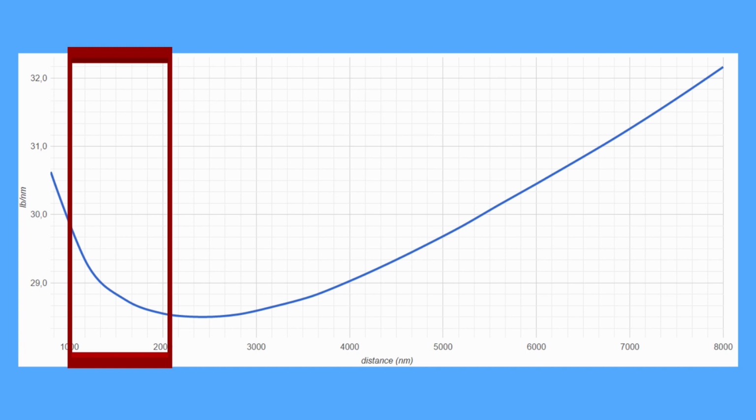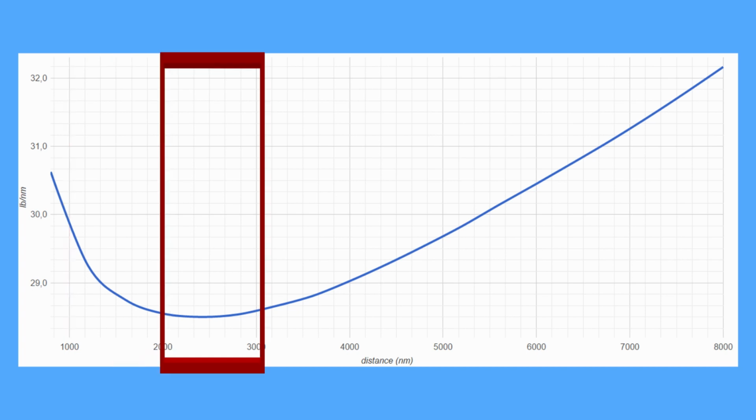And now we bring you to the 2,000 to 3,000 nautical mile mark. So this is the most efficient distance to fly a 777, as you can see, this is when the average fuel burn is lowest at 28.5 pounds per nautical mile. This is the case because this is the point where the takeoff fuel needed is offset, and at the same time, distance isn't too high, where we are at the point where it takes more fuel to carry extra fuel.